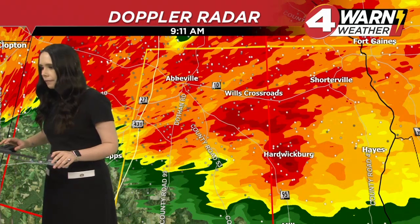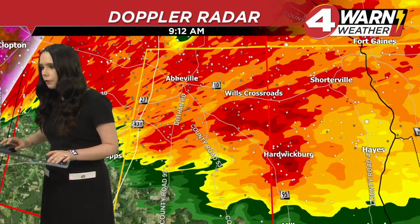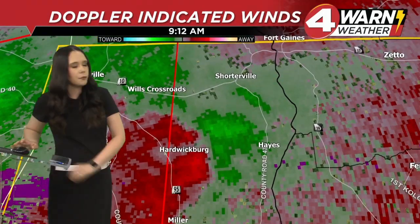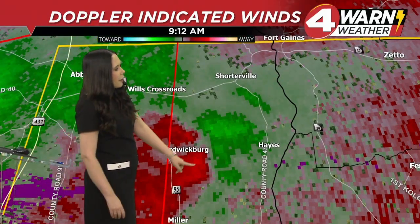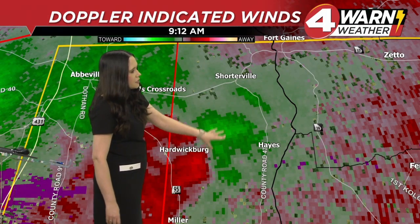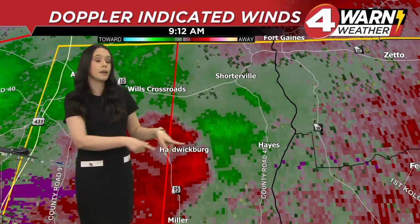We have about 4 more minutes on this tornado warning. We'll switch back to our velocity. Still showing some broad rotation right around Hardwickburg. So this is the area of concern. It actually is moving out of the tornado warning polygon.